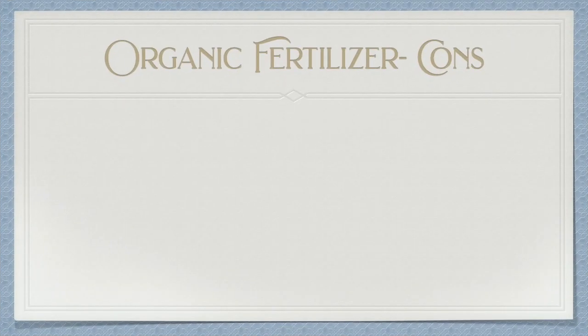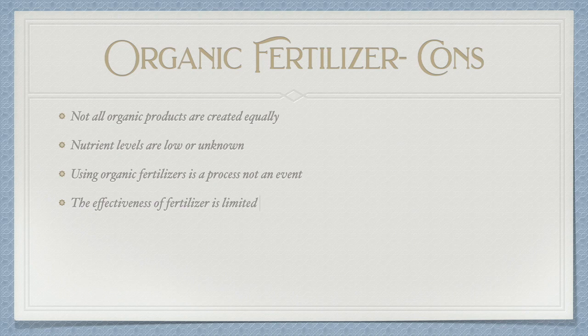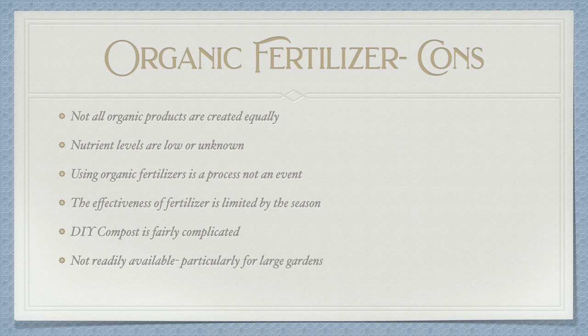So now what are the downsides? Not all organic products are created equally. Nutrient levels are low or unknown. Using organic fertilizer is a process, not an event. The effectiveness of the fertilizer is limited by the season. DIY compost is a fairly complicated thing to make. It's not readily available, particularly for large gardens. It's more costly.